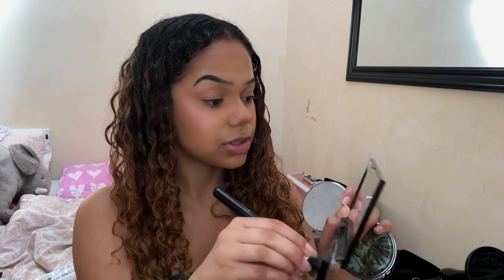Now I'm going to do my highlight, obviously. I am using this palette, which is so old, but it has my favourite highlight colour. This is called the Ultra Blush Palette. It's called Golden Sugar 2 Rose Gold. I don't know if they sell it anymore. This is by Revolution, but the colour is this one right here. I've literally reached the pan because I love that highlight so much.